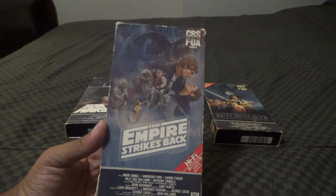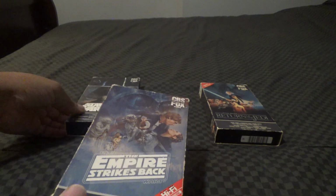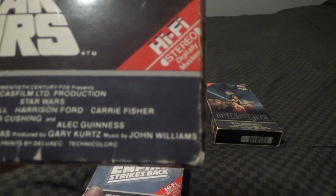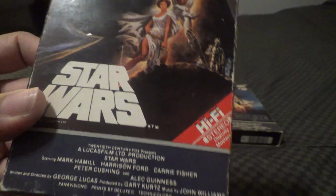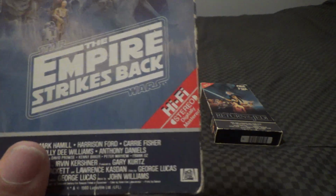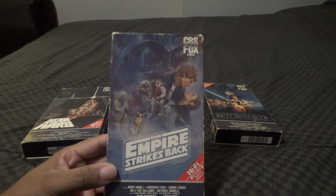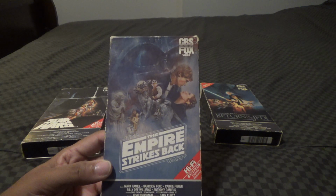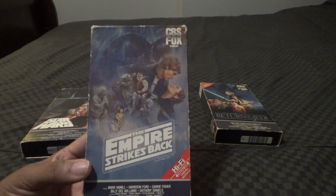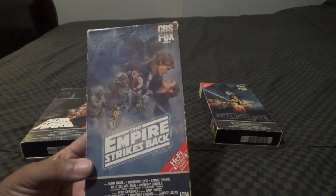Now, true story, Star Wars. Oh, I forgot to mention Star Wars has Alec Guinness in there, but it also has Anthony Daniels, Kenny Baker, David Prowse, and James Earl Jones. And this one also has James Earl Jones. Now, James Earl Jones has uncredited appearances in both Star Wars and The Empire Strikes Back. But on the special edition release, James Earl Jones' name was added to the end credit titles.